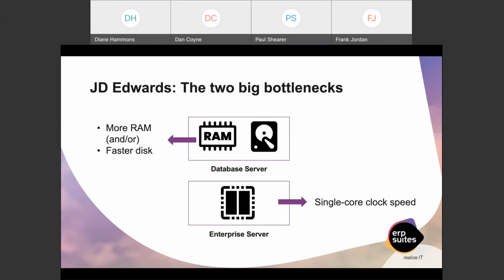Dan, Frank mentioned before the speed of the storage on the database servers. What are our options for Azure?